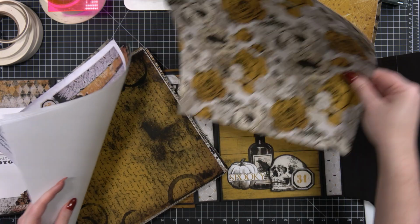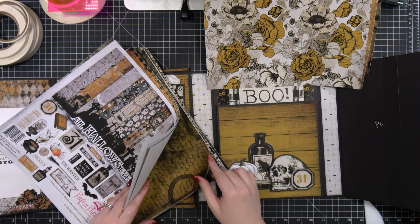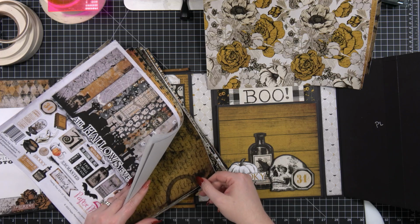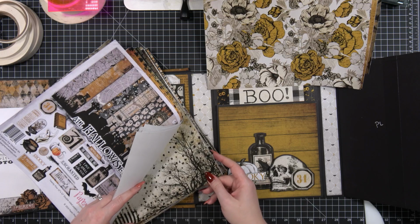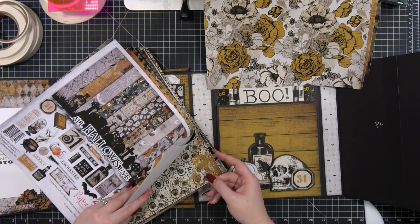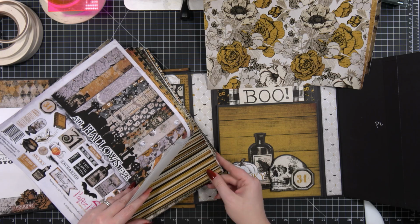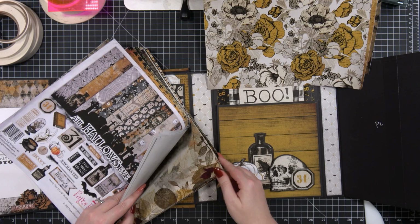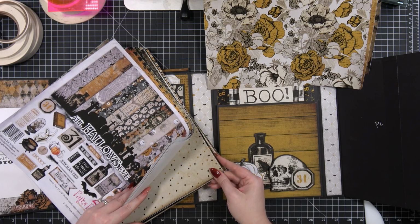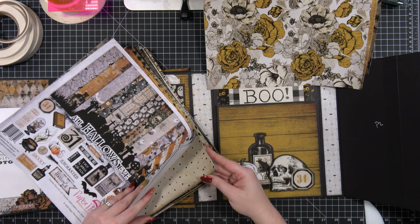Just trying to think of what I want the background to be. This I like. I've used that quite a bit, I know, but I like it, so whatever. Use what you like. Always use your best stuff first, then you always use your best stuff. Crafty advice from Kathryn.